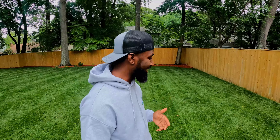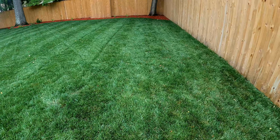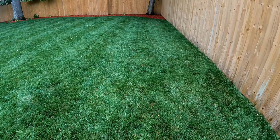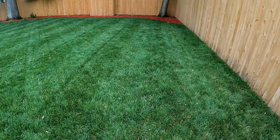Okay, everyone, we are back. Now we are 14 days later out here in the yard, and we're gonna take a look at what this looks like after we've made this application. Yeah, the yard is looking good. I think we've taken care of that issue that we were worried about. This is the area that we looked at previously that had a full infestation, and we are good and clean now.